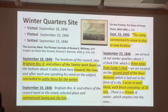But as far as the Winter Quarters site, we know that members of the Quorum of the Twelve came here on September 18th, 1846, and agreed that this was the spot for them to settle for the winter. A day later, they started laying out lots and streets, and on the 23rd of September 1846 is really when Winter Quarters got started, when people started moving here from Cutler's Park, about 1.5 to 2 miles west of here.